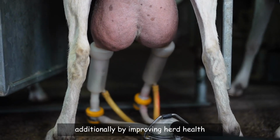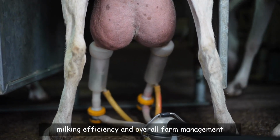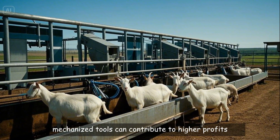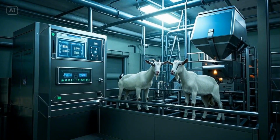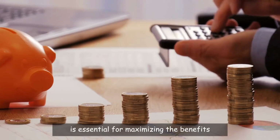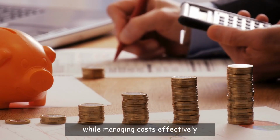Additionally, by improving herd health, milking efficiency, and overall farm management, mechanized tools can contribute to higher profits. A well-planned investment in technology is essential for maximizing the benefits while managing costs effectively.